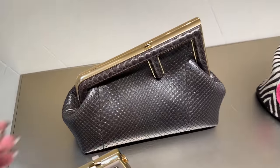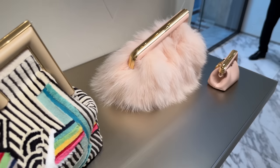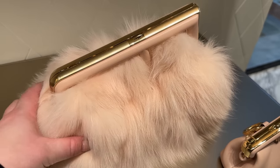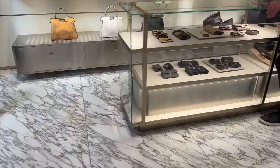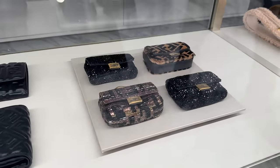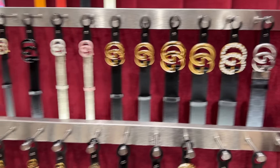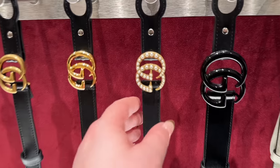And then they just added this to the display. This is a snake skin one. Gorgeous deep brown color. And this is a very sweet big pink one. So pretty. Feminine. Such a beautiful piece. And I think I'm just going to show you these little crystal ones over here. These are great. And I think that's going to wrap up Fendi. Look at this wall of Gucci belts. So many of them. Love the little dainty one with the pearls.